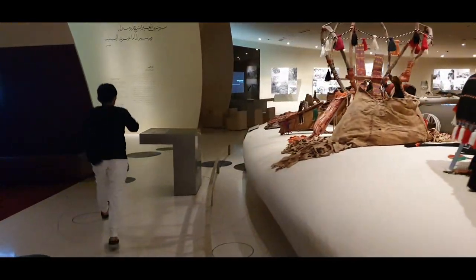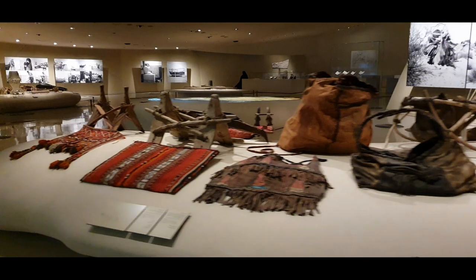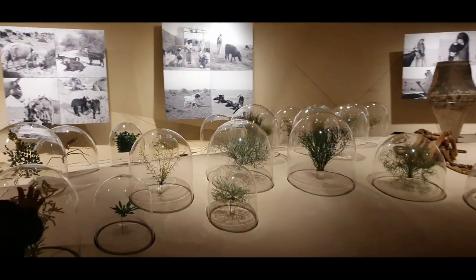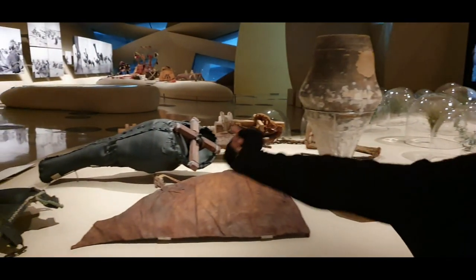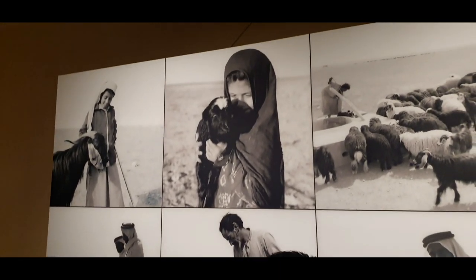Okay, now let's go here. Plants, let's go over there. Look, guys, there's like nice plants. Whoa, what is this? Now where should we go? Okay, let's go. Look, in the olden times there was no water, so they used this. Look, in the picture. They're filling the water here. And then whenever they're thirsty, they'll just drink from here.